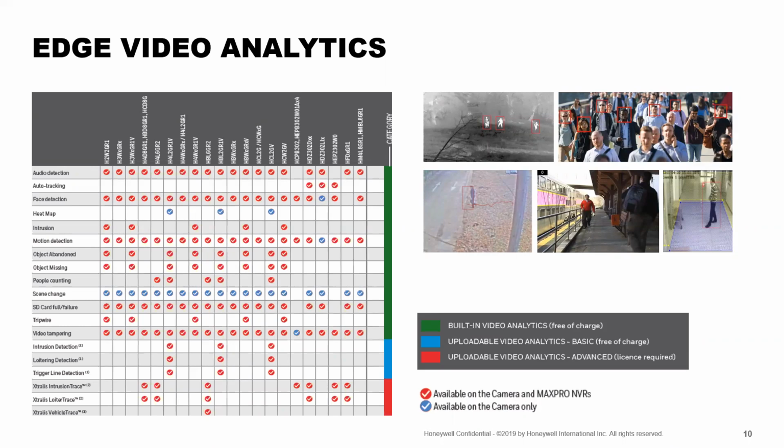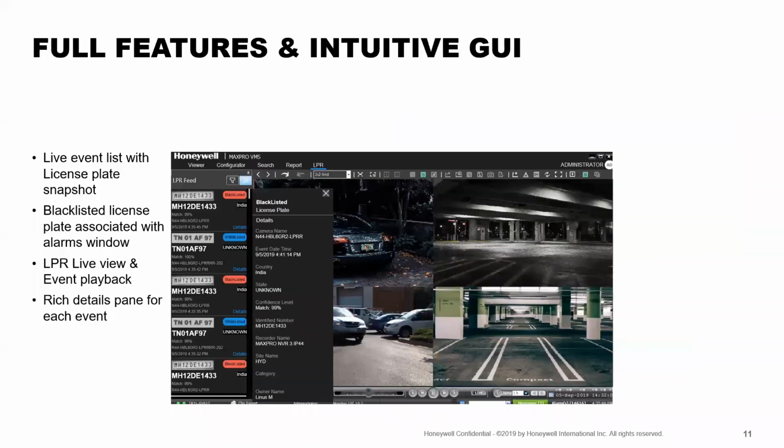Okay, so Joseph, I also know that there is analytics that can help to analyze vehicles in a facility. So can you help to explain about this analytics for vehicles? Yes, Danny. Okay, next we have the license plate recognition features. In MaxPro VMS R600, we have a new GUI for vehicle management systems. Okay, let us look at some of the LPR features.